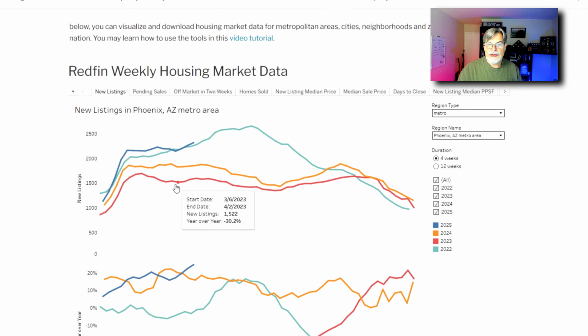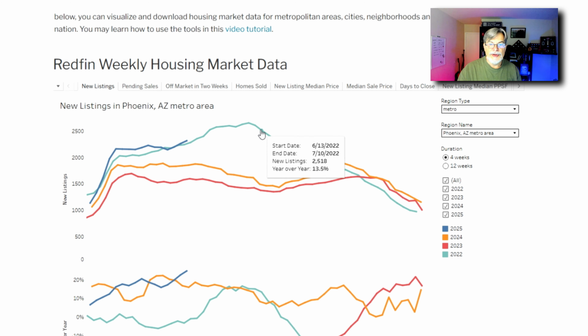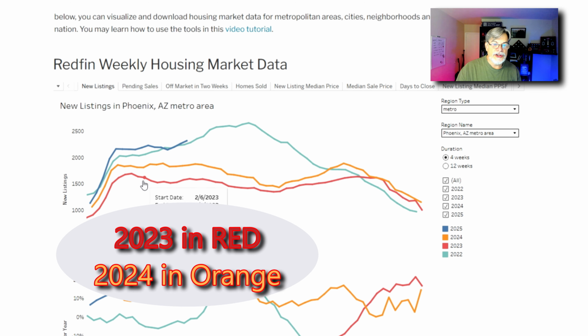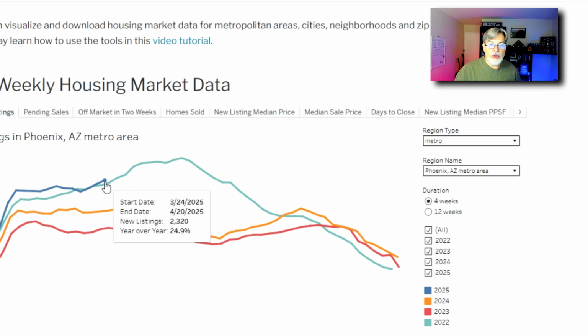So, new listings. In 2022, at the beginning when interest rates were really low, up until about April, we saw a lot of new listings coming on the market, and then they sort of died off when interest rates peaked. For the last 2 years, 2023 and 2024, those new listings have been lower, but in 2025 we've seen a definite uptick. So what's causing this? Could it be that people simply have to move for work or are moving out of state? Whatever it happens to be, new listings are up almost 25% year over year in Phoenix, Arizona.